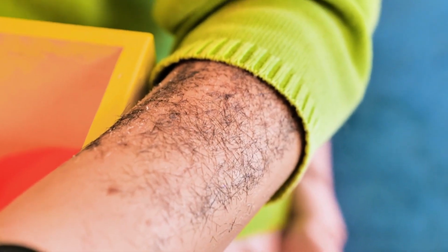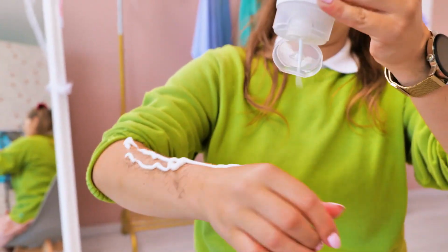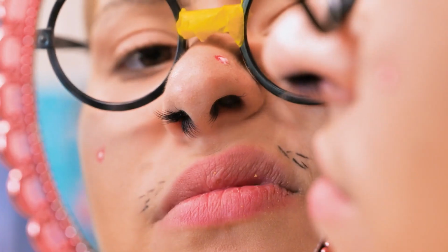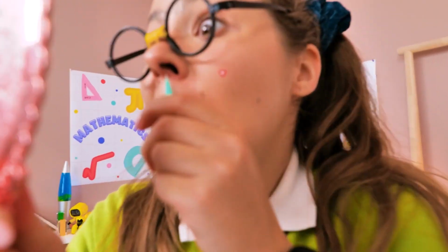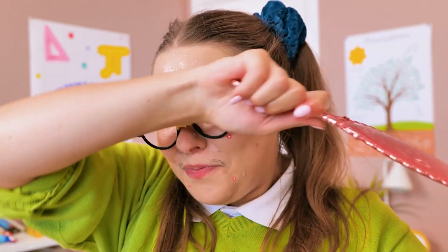So much arm hair. Oh my. I better start with this. I'm gonna need lots of cream. And over here. Let's see what else I can do. Oh! It's like a forest in there. Here goes. No gain. One, two, three.